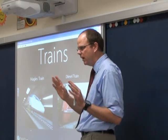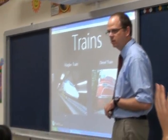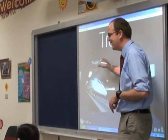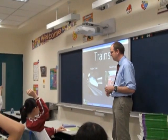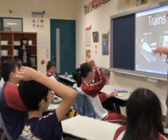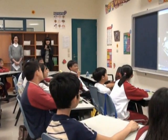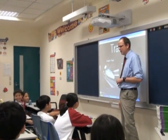So we're going to compare and contrast these two types of trains, the maglev train with the diesel train. Now I just want to ask you, have any of you ever been in a regular train that has diesel? In Taiwan? Okay, hands down. How many of you have ridden in a maglev train? Wow. Where? Anybody was in a maglev train in a different place? No? Almost all of you have been to Shanghai.